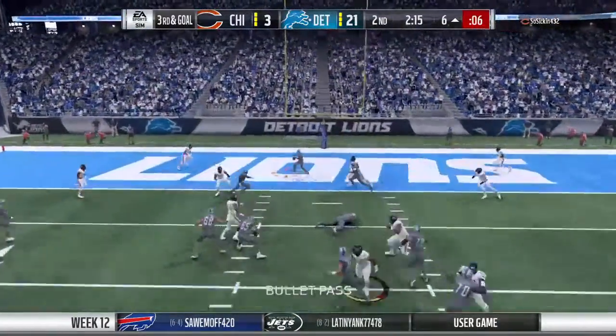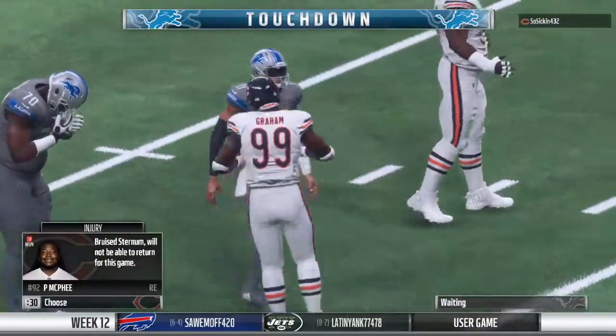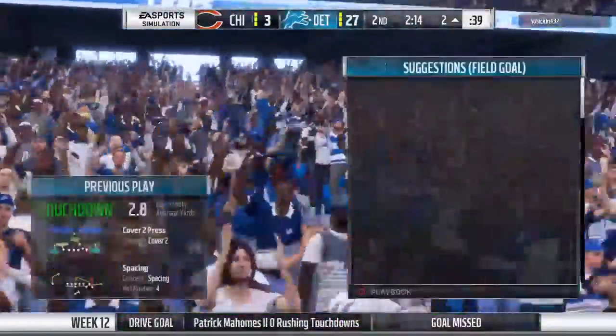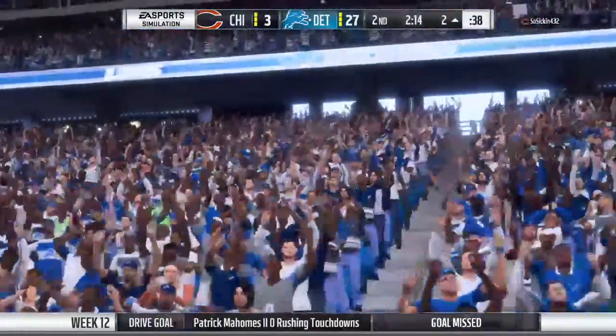Stafford now to throw. Open is Tate. Touchdown, Lions. Golden Tate, his first touchdown on the year. And the Lions add on to their lead.